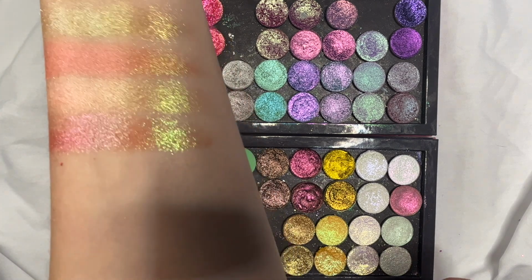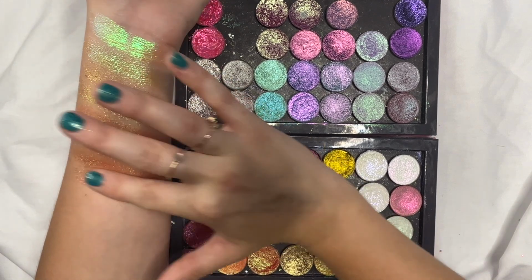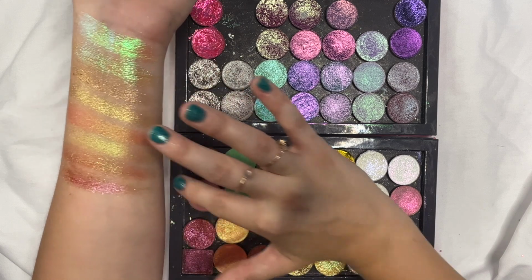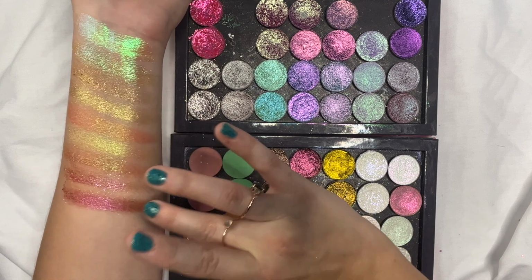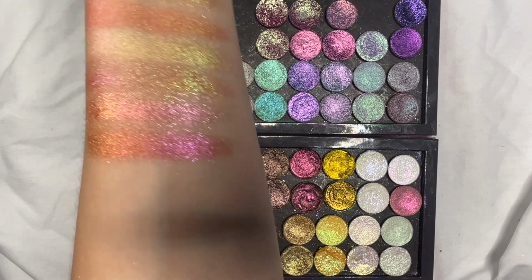Hopefully you can. And then last but certainly not least, we have the shade Tango from Copacetic, and I want to compare that to Torch from Cleona. So we've got two very different finishes on these shades, but the shift is pretty similar.